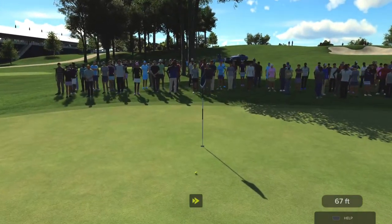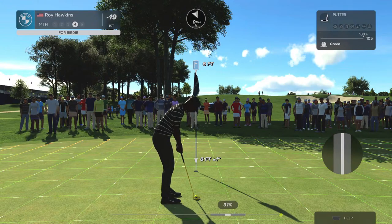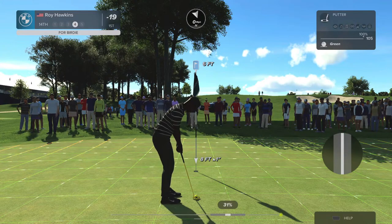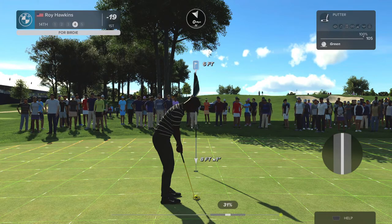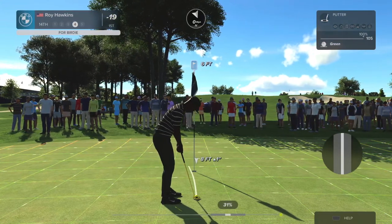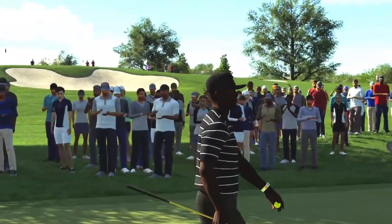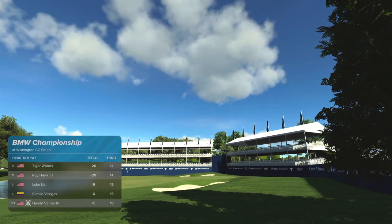Oh, don't quite have the right stuff there. 6 feet remaining to the cup. Nice line. Well, that'll play. He finds himself in a share of the lead.